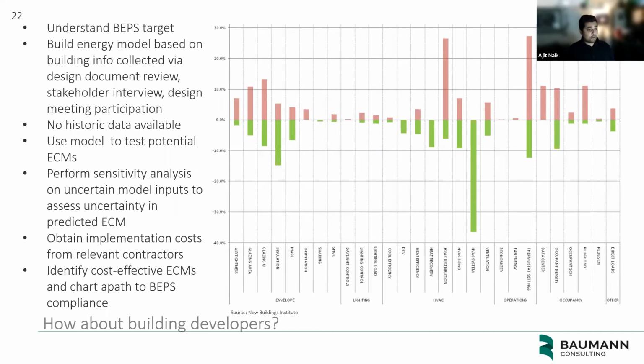So for new buildings and new projects where there's a lot of uncertainty, the process looks similar but has a few tweaks. First and foremost, it's critical to understand what the BEPS target will be, no different than an existing building. It's important to build an energy model that's based on detailed and reliable building information. For a new building, it would be collected via design document review, stakeholder interviews, and also integration into design meetings. So it's very critical that energy modelers and service providers be integrated into the design team so they have a better understanding of the proposed building that's being designed.